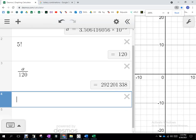Now that number is 292,201,338. That is the sample space for you winning the lottery. If you buy one lottery ticket, that is the winning lottery ticket, you have a 1 in 292,201,338 probability of winning the lottery. Does that make sense? Pretty low, correct?